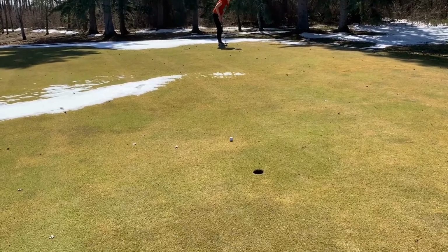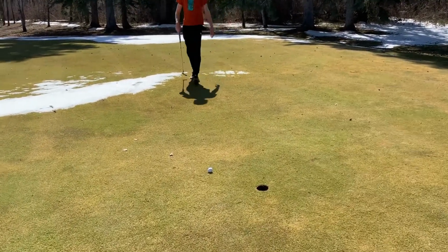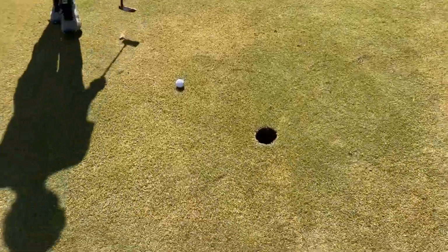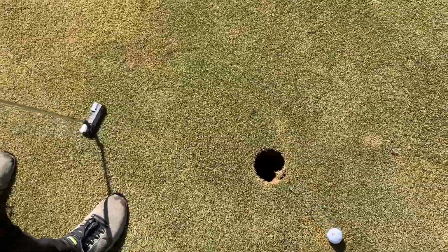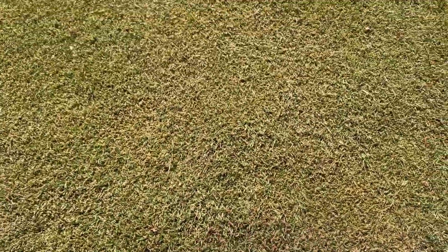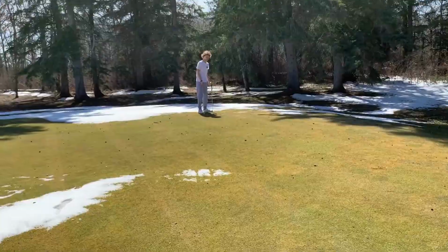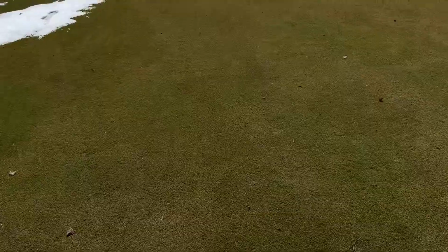Caught some snow there, a little break to the left. Nice shot. I went a lot further than I thought, so I'll finish that up for par. Boys, this grass hasn't been cut in a while. Don't judge me, it's pretty thick. I misread it. That's all right, I have confidence that Bryce will make that putt. It's up to you to finish this hole out because I missed that par.